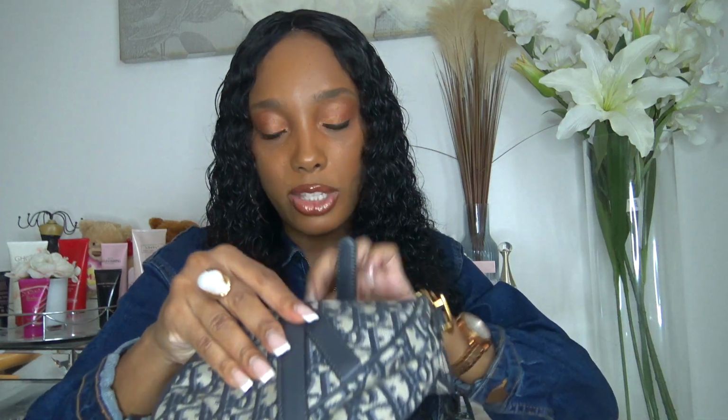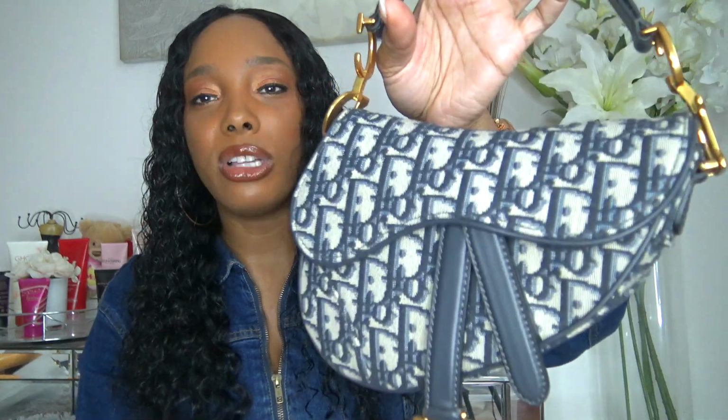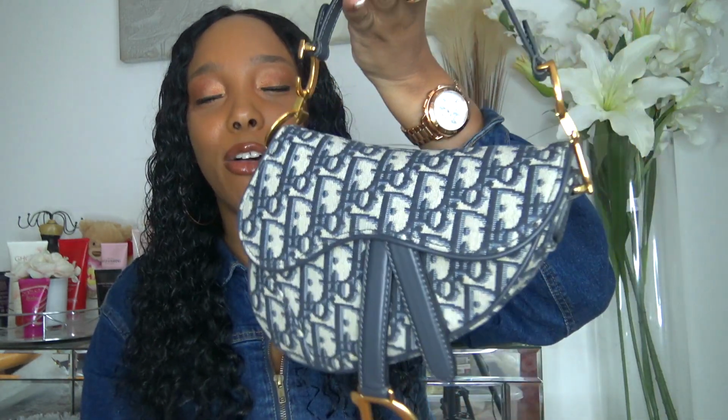So that is the bag in its entirety. It hasn't got an inside zip, so that's what I mean by it's compact. It hasn't got loads of space. That is what this backward pouch is for. I guess it makes up for the lack of an actual pouch or zip inside the bag. But again, it is just for simple use, like a date and so forth. It's not a day bag. It is an occasion bag. It's a statement bag, and without a doubt, this bag makes a statement. I am in love with it.